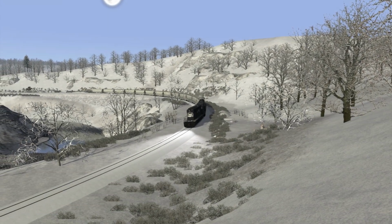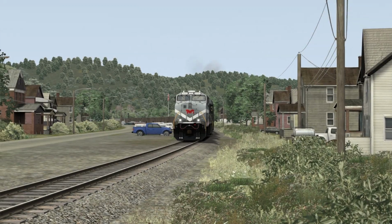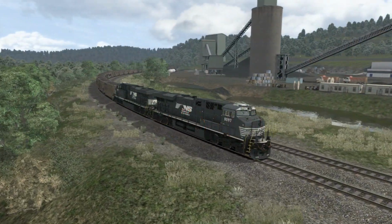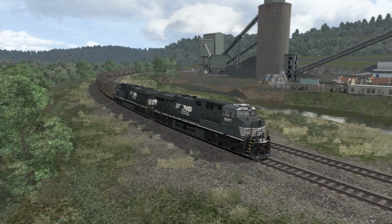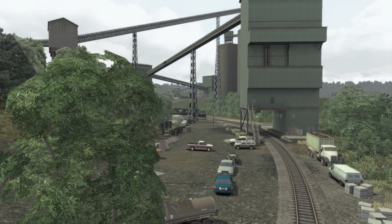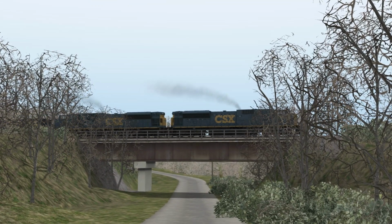Created by Dovetail Games, formerly known as RSC, the Norfolk Southern Coal District route starts at the town of West Brownsville, follows the roughly 27-mile Monongahela line to Emerald Mine and the town of Waynesburg, and includes the 14-mile Manor branch to Bailey Mine. A trip from end to end takes roughly 2.5 hours.